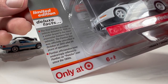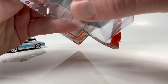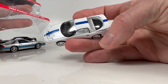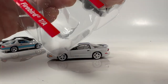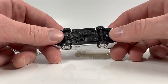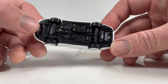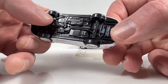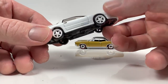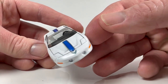You can read that if you want to. Got a Firebird and a GTO. The GTO casting's awesome, so I'm glad that they put that in here. The Firebird casting's not bad either. This one we get in white, blue stripes. See, these almost look like they'd have opening parts, but they don't. So they're just different from the premium in the fact that they have a plastic base, no opening feature. I wonder how hard it would be to convert these to premium. I get Johnny Lightning's easy because they just throw on a metal base that's tooled with some more space for some wider tire action, but man, I almost wish they would make a premium version of this. It's a nice looking casting.